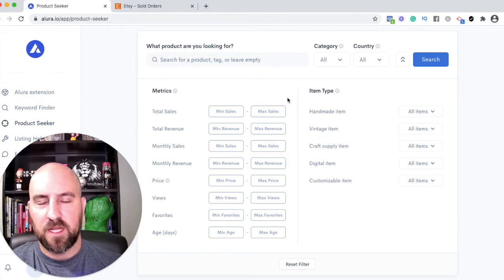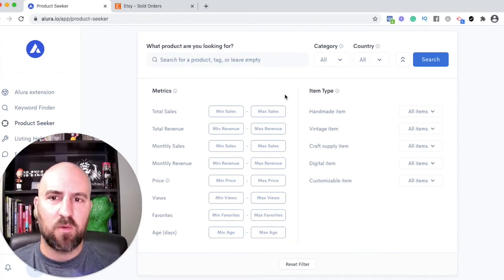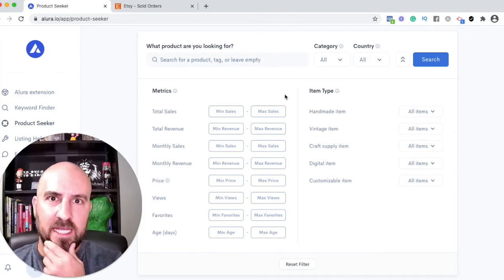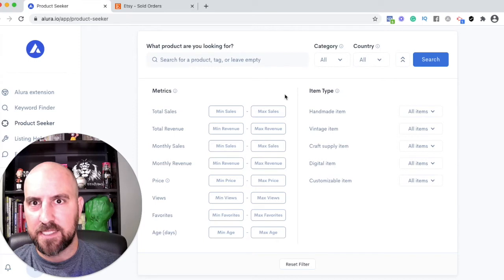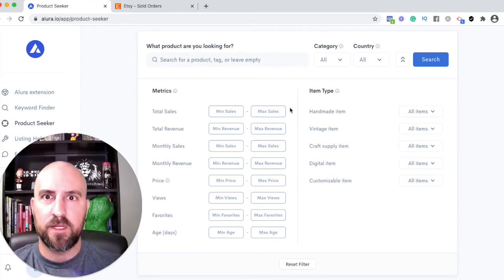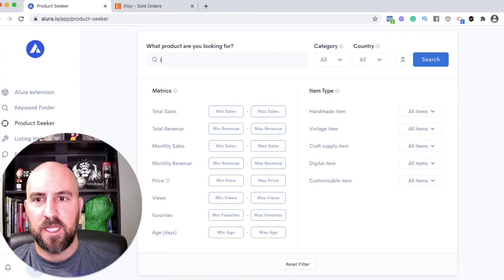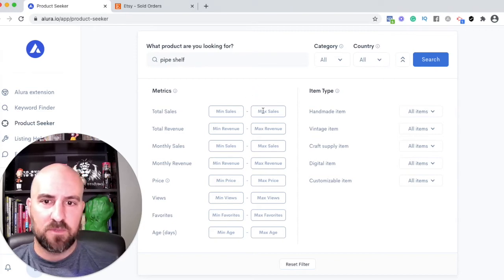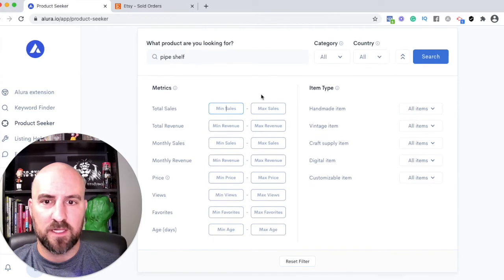So the easiest way to use this, if you're looking to create something, and I'll stick with my pipe shelf example. Say maybe I have a furniture store, but I don't have any pipe shelving yet. But I'm thinking about it. I do neat inlays within the wood. Or I came across some rare farm wood or old farm wood or something like that, and I want to do pipe shelving. But I want to see if there's a market for it. So you can type pipe shelf in the search bar, and then at total sales, you can do a maximum sales or a minimum sales to see what comes up.